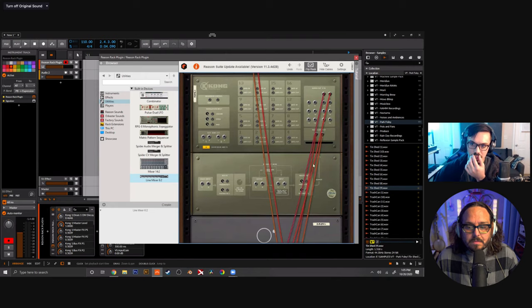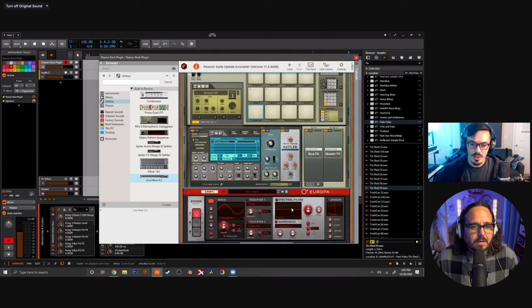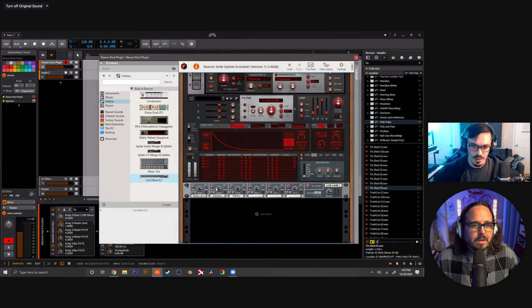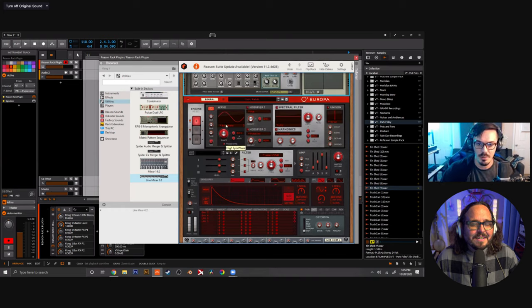So now we've routed this. Now we're going to use the other outputs. We're going to send output 3 and 4 from this kick. So here we've got our Kong, Europa, and then the rest of our drums, except Europa is going to react to every note, which is the tricky part here. So technically we shouldn't be doing this, but with this sound, we could easily supplement it with a sub layer.